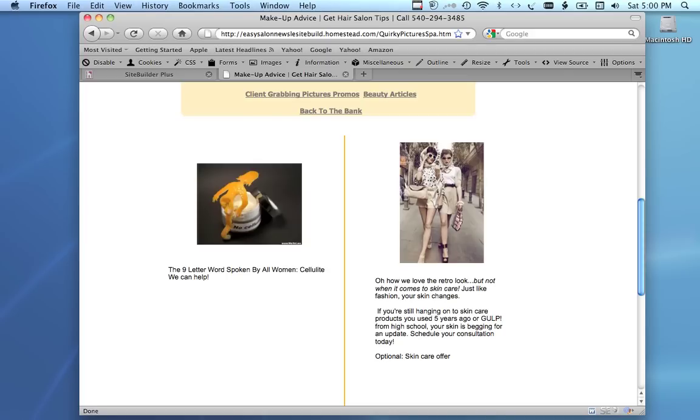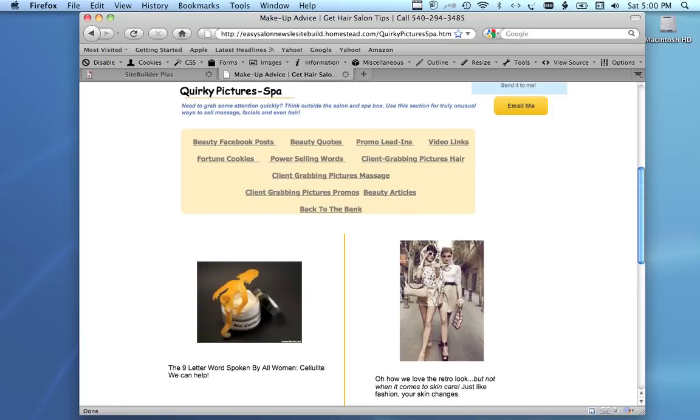You can include an offer with this if you want to, or again, it's another interesting and unusual way that steps outside of the norms of spa marketing and gives people something a little quirky to look at to grab their attention and to get them thinking. So let's check out the one for hair.